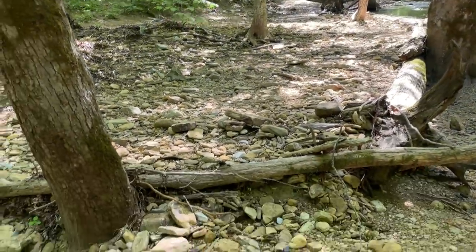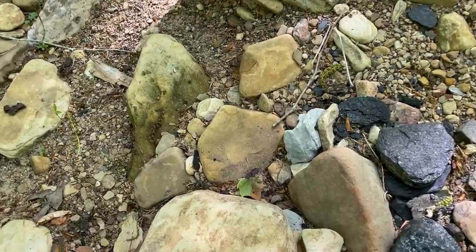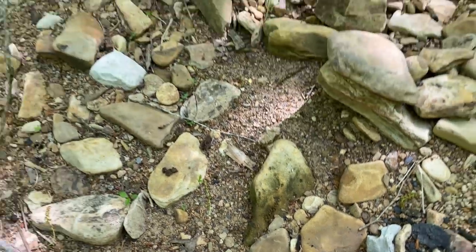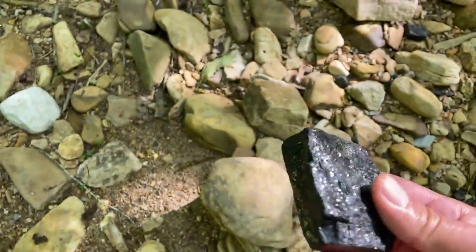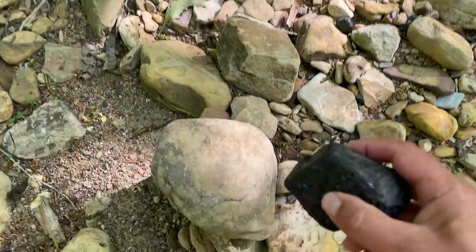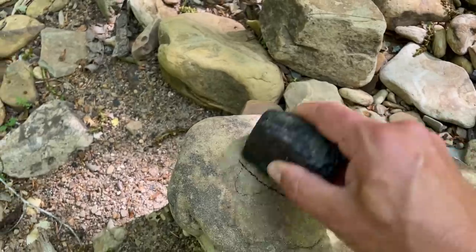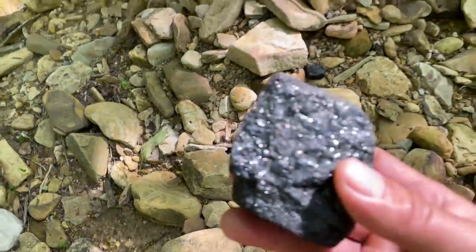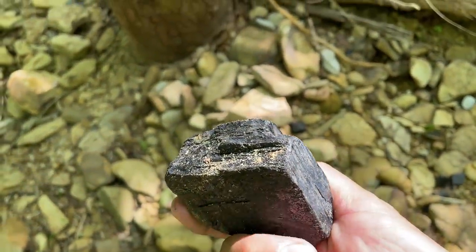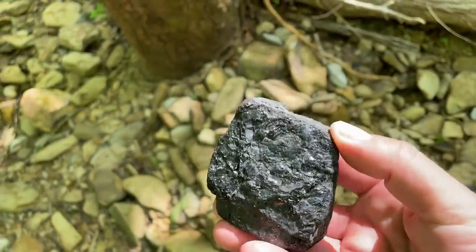We keep finding charcoal on the ground, but it looks like it's more of a natural rock form. So if I had to guess, I would say this is coal. Let me know, we're in Kentucky, so that's why I'm guessing coal. But it definitely appears to be charcoal. Maybe I should grab a whole bunch of this and burn it and see if it is. Pretty neat.